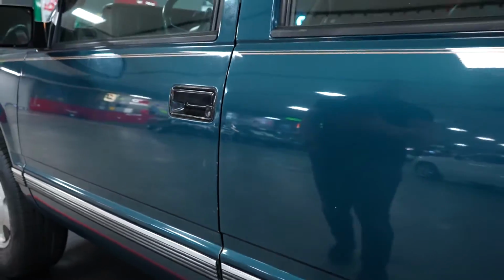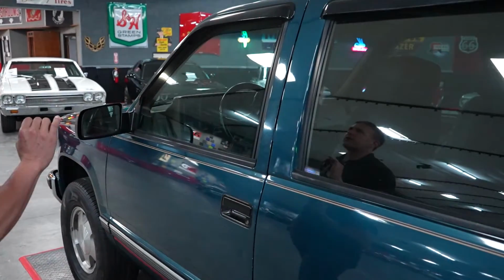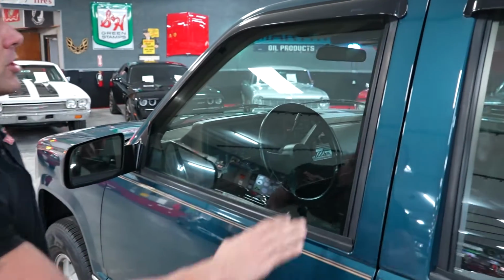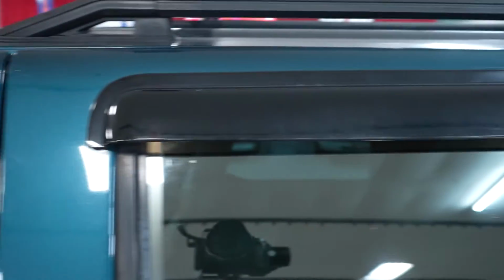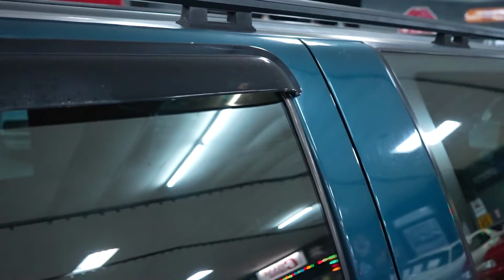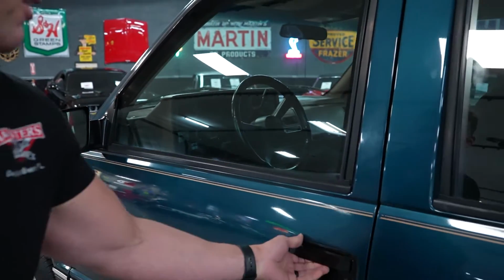Keep in mind, this is not a vehicle that has been restored or anything like that. It's just simply a really well cared for, really well maintained Suburban. Everything in this thing works. The vent window visors, you've got your rain guards there. All the glass clarity is real nice. Of course, all your rear glass is factory tint, and the front glass is not tinted at all.